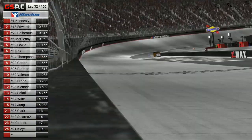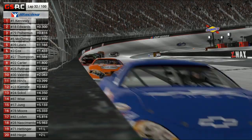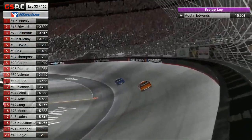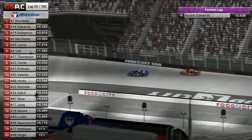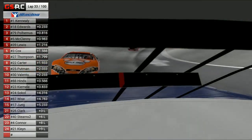So Keneally leading Edwards out in front. This is Robbie's only path to a championship, is to start clicking off wins, but he's going to need Austin Edwards to finish further back than second. I know that to be true, and Austin Edwards just ran a 15.60 with an 8, mirroring his qualifying time, essentially.